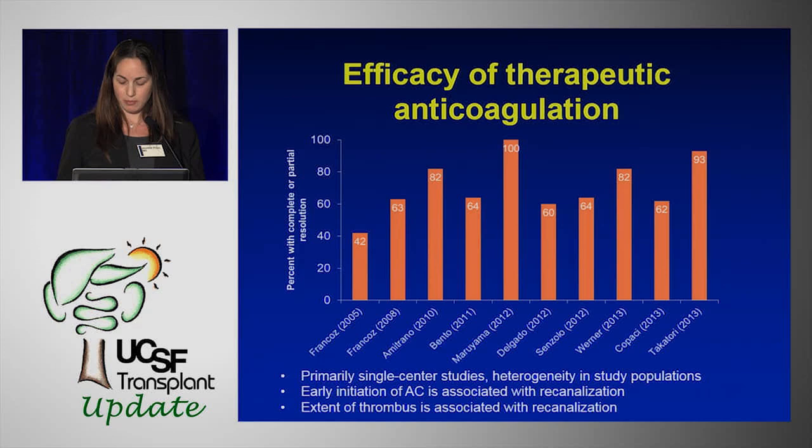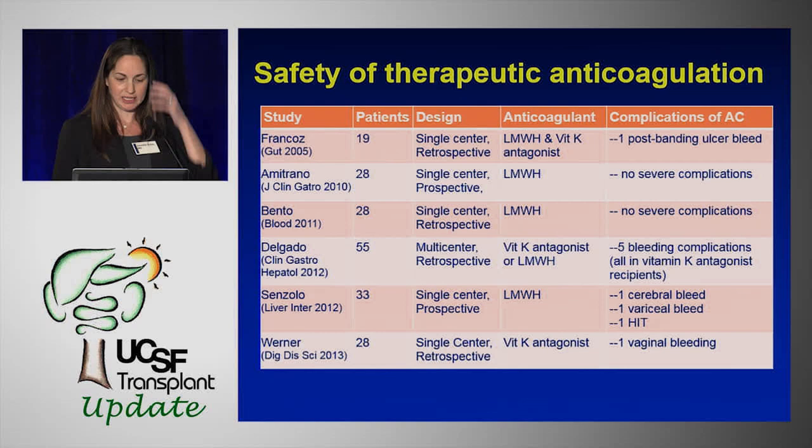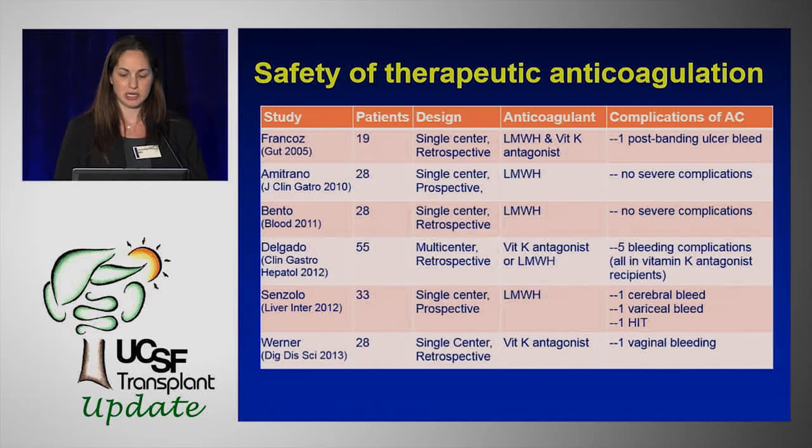So what about the safety of therapeutic anticoagulation? Here are some complications that were seen in six of the prior studies. And I won't go through all the details, but in general, actually, the risks were pretty low. There weren't that many complications of anticoagulation. So actually a lot lower than we might expect. But what I'd highlight here is, first of all, the small number of patients in each of the studies and the study design. You can see almost all of them were single center and many of them were retrospective. So this is probably a pretty select patient population. And whether or not these results are really generalizable to our patients is unclear.